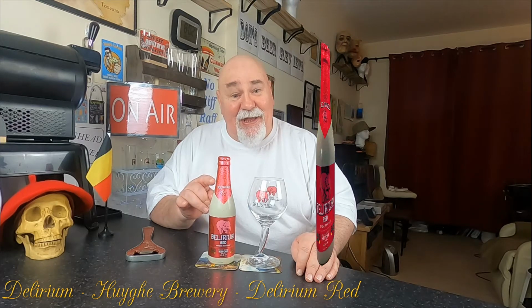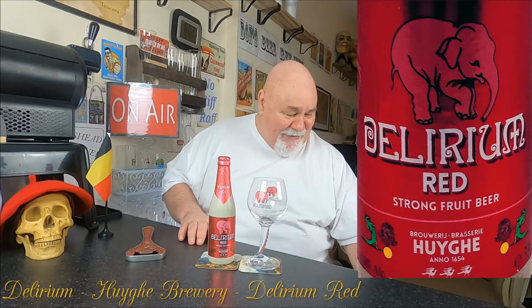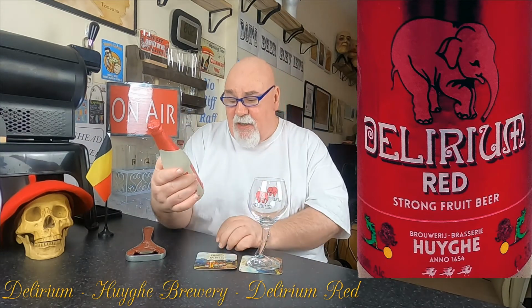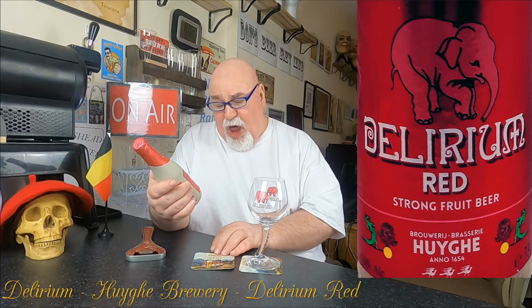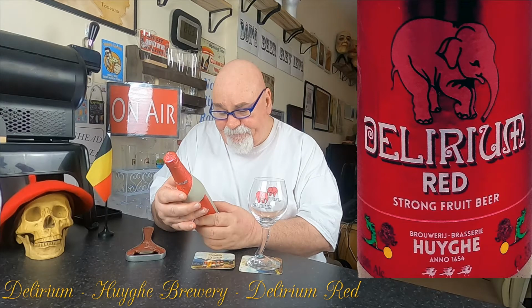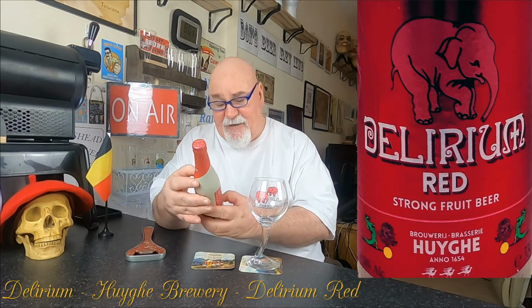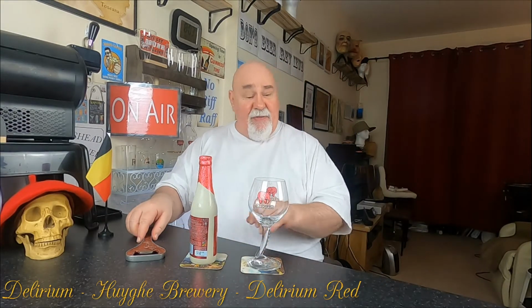Again, another Belgian beer, this time from Delirium. Delirium Red. I have had the Delirium Tremens on draft on the sub, but this one, Delirium Red, is a strong fruit beer. Brewery or brasserie. Is there any English writing on there? It's too small. So it's a 330ml bottle, it's 8% ABV. So I'm looking forward to this. I do like fruit beers, and the Delirium Tremens was outstanding.